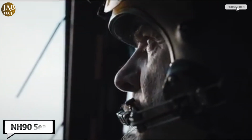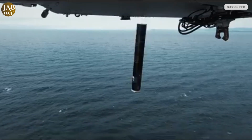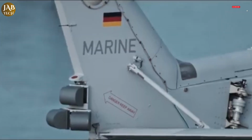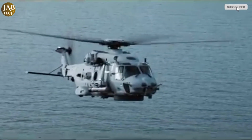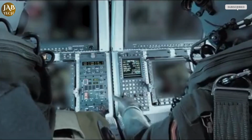The NH-90C is a next-generation helicopter specifically engineered to meet NATO's demanding standards for both terrestrial and maritime missions. It represents a significant leap in rotary wing aviation by being the first helicopter in its class to feature fully integrated fly-by-wire controls, a technology that greatly enhances flight precision, maneuverability, and pilot workload management.